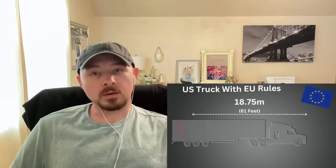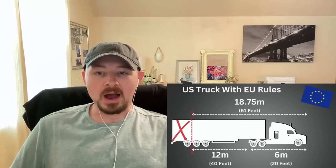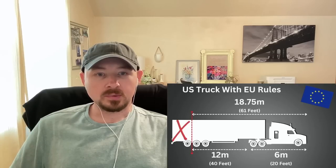Because of these restrictions, European trucks have to be as short as possible so they can tow more cargo. Considering American cabs can be 20 feet long, that only leaves 40 feet of room for cargo. Wow, okay. So, in order to make more room for cargo, the cab has to be as short as possible. Wow, okay, that makes a lot of sense.